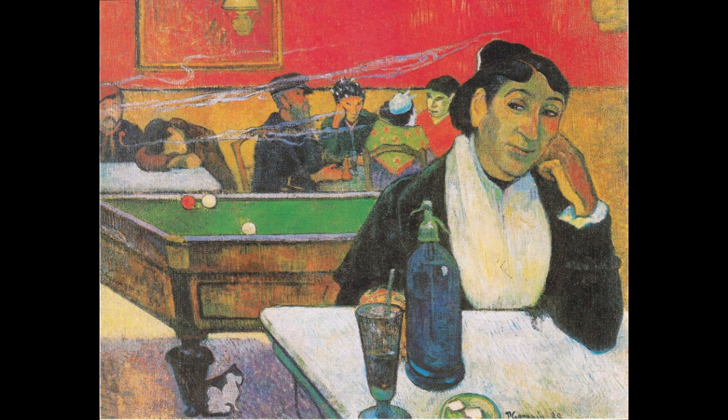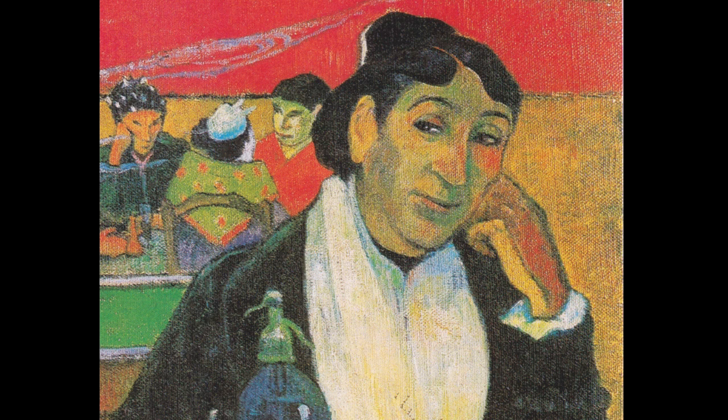The art piece is a basic interior painting that is of a cafe in Arles, France. In the foreground, and the largest weighted portion of the artwork, is a portrait of Madame Junot herself sitting at a table with her head resting on her arm. She is seen here with a black coat and a white interior, and her hair is done in a very neat bun.